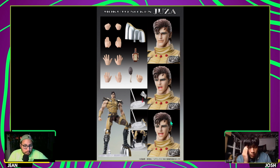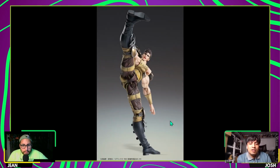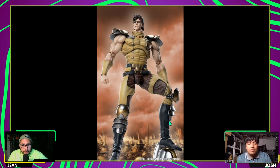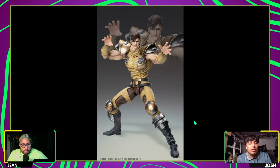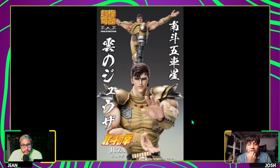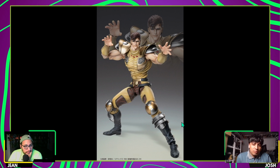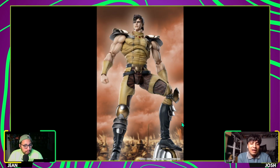Yeah, one thing they did really well is kind of up the ante in the paint apps and the sculpt. Because even though it's based on an anime-style character, the paint apps are not par for the course for an anime character. We see with Figure Arts and Figma, there's really no paint apps or washes or paint in the crevices of the sculpt. Yeah, and that's on purpose, or else it would look wrong. But with this one, they upped the ante and did that, and it actually looks really good. The way they're able to make it a higher quality figure, but it still looks anime-esque.